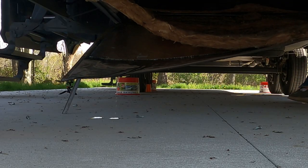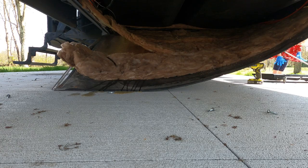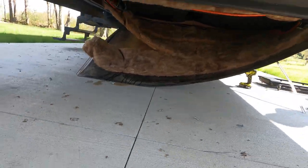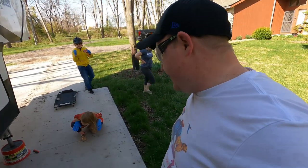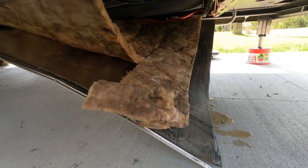Yeah, the insulation could be rotting. That's probably what's going on. Oh, I found the smell. Yeah, that is the smell. Oh, found the smell. It's underneath. Man, that's some soaking wet insulation. Soaking wet, too.